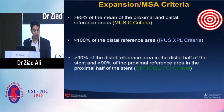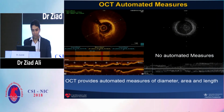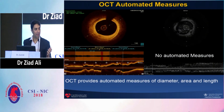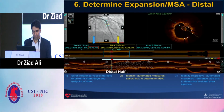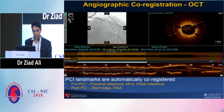Assessing stent expansion is also critically important. There are multiple methods to do this. By biological vessel tapering, we divide the stent in half. The advantages of OCT compared to IVUS in this situation, of course, is that OCT provides automatic measurements. How do you do this? You do this by simply placing your reference segments at the area of your interest, and all of the measurements are automated. Here you can see the minimal lumen area in your stented segment and the respective reference or residual diameter stenosis. And so you can do this for the entire stent length extremely rapidly and quickly.